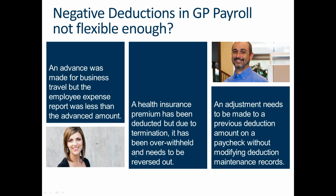Maybe they switched plans in the middle of the month, anything like that. And so we do need to give part of that deduction back to the employee. And again, this is something that can be done in Dynamics GP, but it's time consuming and it's very prone to errors. This is a little bit more complicated than even the negative payroll transactions and doing those.